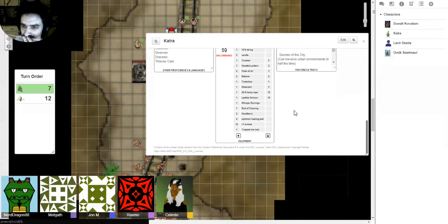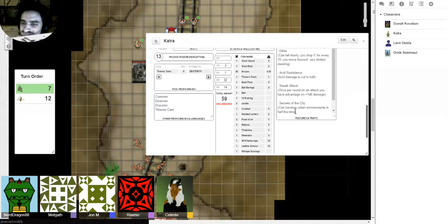Yeah. Oh, yeah, you have common healing pot. It's like right in the middle of your list. Oh, I see. You have eight of them. Okay, I'm good. Common healing pot. Okay, I understand now.